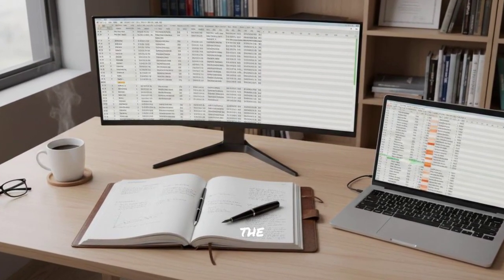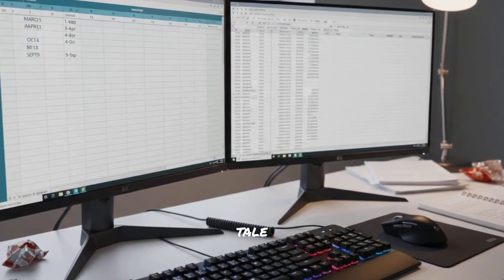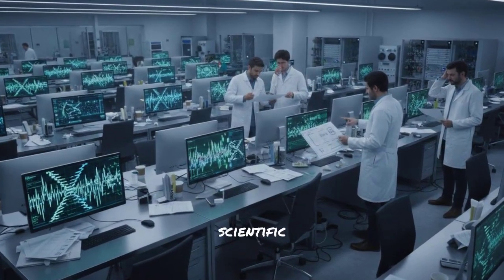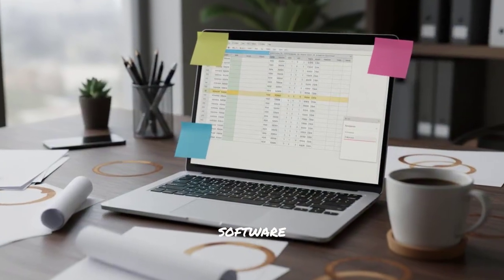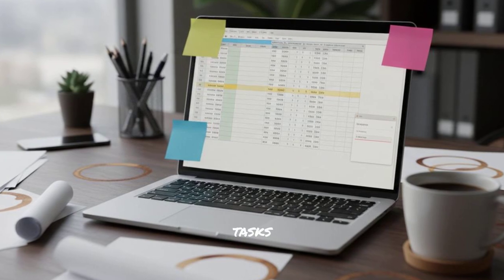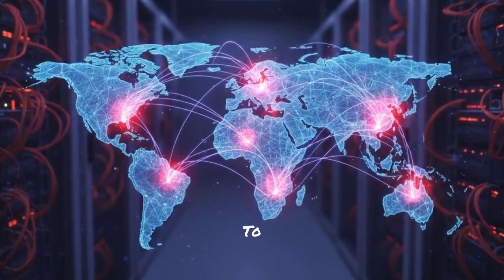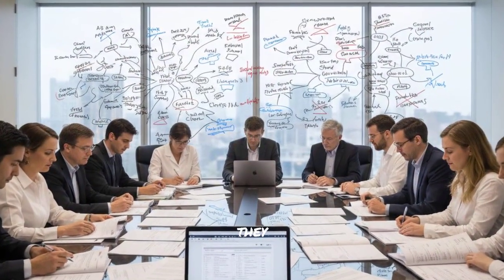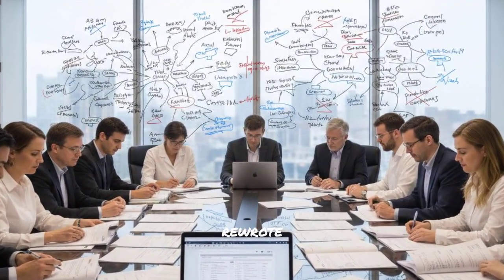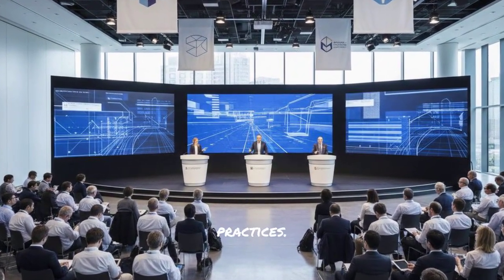In conclusion, the saga of Excel auto-formatting gene names into dates is a tale of unintentional comedy, scientific diligence, and technological pitfalls. A simple software feature intended to help with everyday tasks inadvertently corrupted genetic data across the globe. To fix it, scientists didn't just patch the software. They renamed 27 genes, rewrote guidelines, and rallied the research community to adopt better data practices.